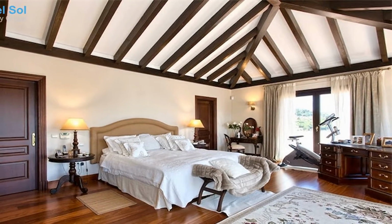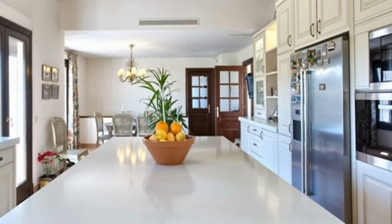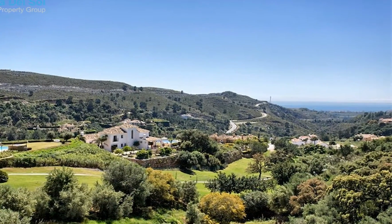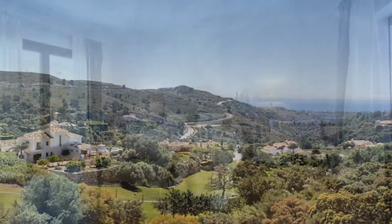This fabulous golf resort has 24-hour security and boasts a wonderful 18-hole golf course designed by Dave Thomas. The clubhouse offers a 5-star restaurant and bar overlooking the lake and golf course. It is located only 15 minutes away from the beach and 20 minutes to Portobello.